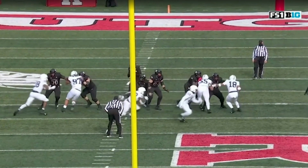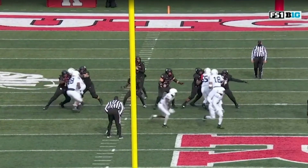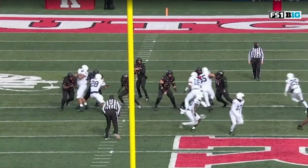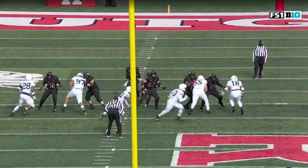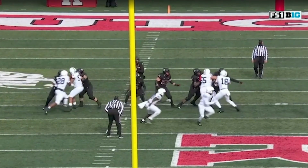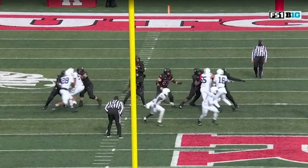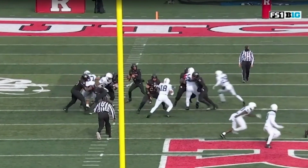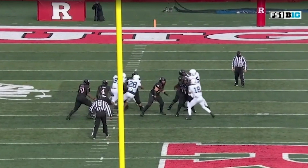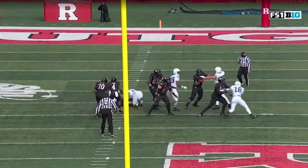Watch 55 just slam into this double team and force this offensive tackle to not be able to see 25 coming off the edge. And watch 97. I absolutely love him getting skinny. He gets skinny, now allowing those offensive linemen to get their hands on his shoulders, and then allowing himself to split this double team by getting through and making a play. Again, he's not going to get credit for the sack as he should, but he's the one that makes the play happen.